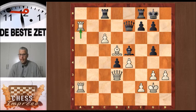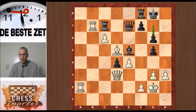Rook a7 was played, rook c7, rook b7, and you don't really want to take that rook because then the pawn gets only one square away from promotion. So g6 was Anton Guijarro's choice, and now let's look at this move.